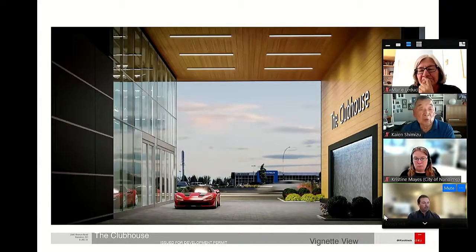This is a view looking from the site out to Bowen. This is where you would drive in. Your car would be valeted, and you would go into the gallery. If you were coming to pick your car up, this would be the spot where the car would be sitting behind this illuminated water feature, a place for pictures to be taken and all that kind of fun culture stuff that goes along with these unique cars.